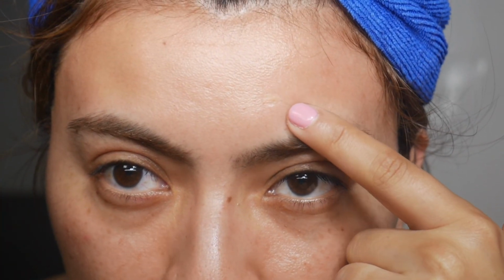My forehead, I have this mark from chickenpox, by the way. You can see my eyes, I got bags, you know. I'm tired. I'm a college student with a full-time job.